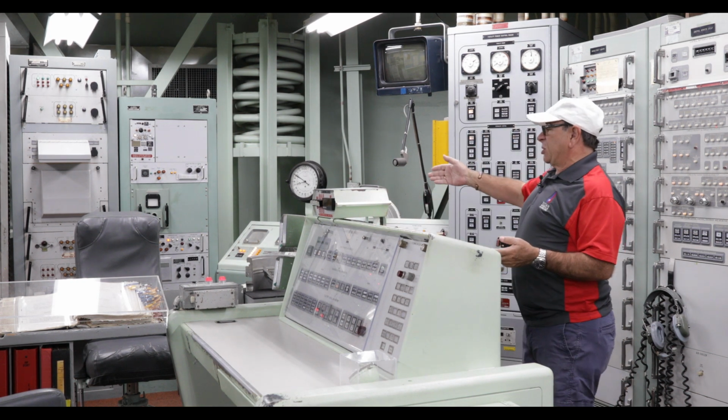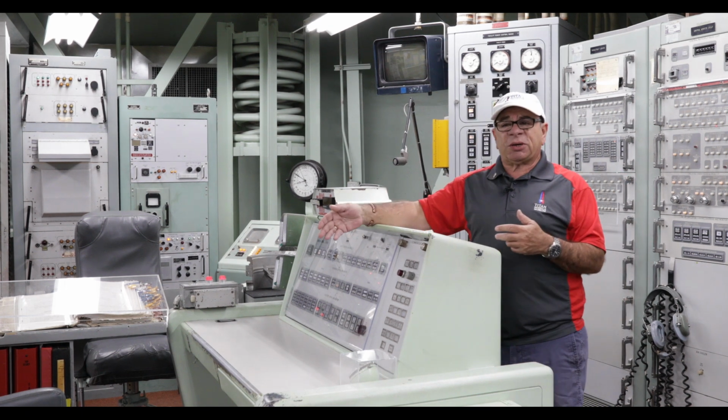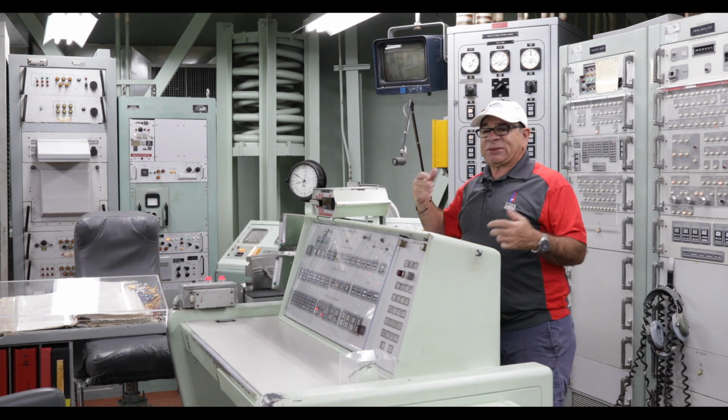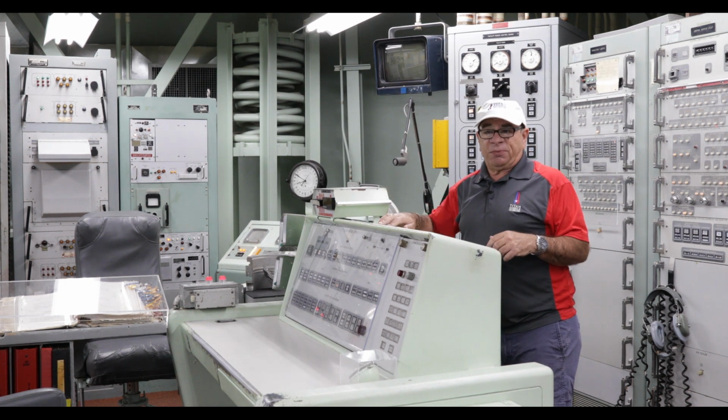And then there's a deputy commander. He's going to be a 1st or 2nd lieutenant. He's learning to be a commander. He's in charge of all the communications. He's the safety officer, and he's in charge of our clock over there. That's our launch clock. That clock can never be more than 1 second off.